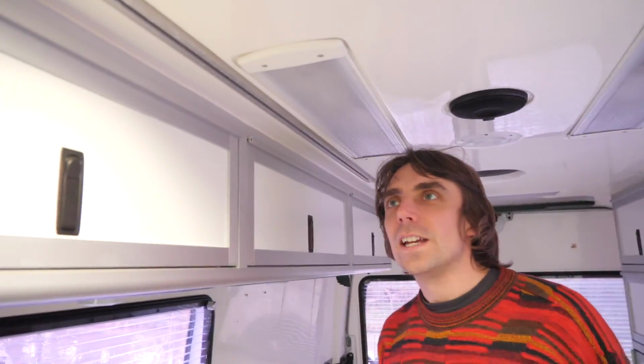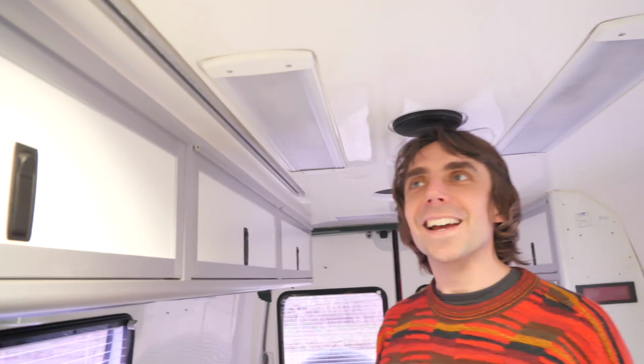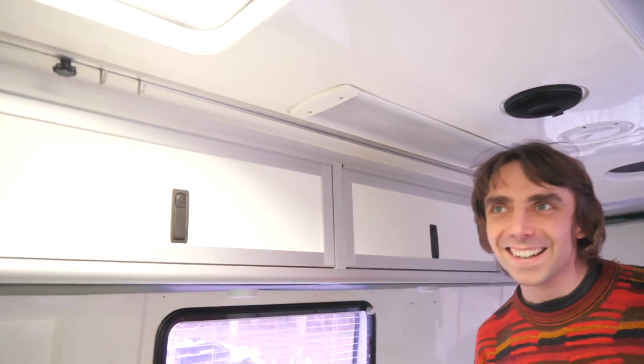And it's even got these hooks that you can put a drip on, but we won't be using drips too much, hopefully. So we'll probably use it to put like pans on, or like Alan's necklace or something.